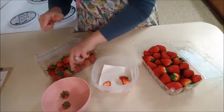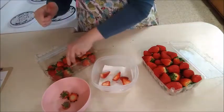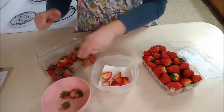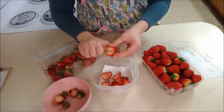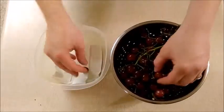And I do this for my girls. They love strawberries, but sometimes strawberries just go so bad if you don't eat them right away. And this makes them last like twice as long. So there is my tip on saving on produce. I also do the same thing for grapes.